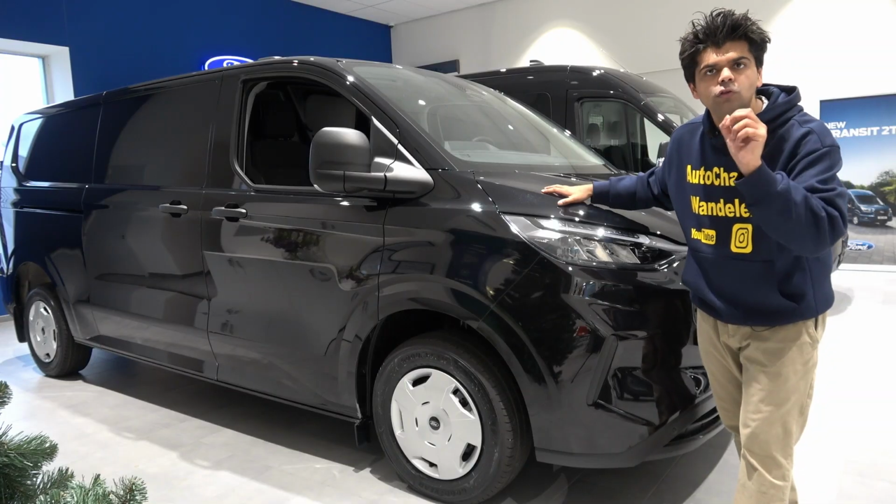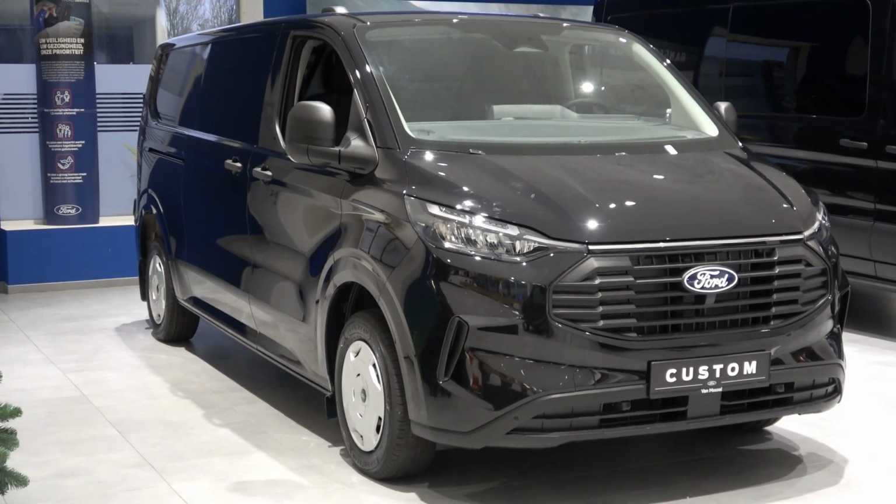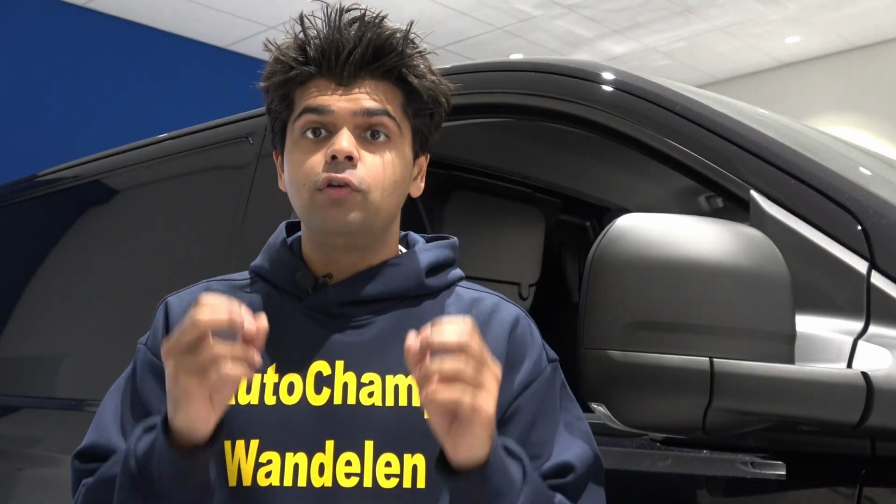Over here is the all-new second generation Ford Transit Custom. Now, a couple of things to note about the Ford Transit Custom. It competes against the likes of the Peugeot Expert, Citroën Jumpy, Renault Trafic, Volkswagen Transporter. It's interesting I mentioned Volkswagen Transporter because this second generation, unlike the first generation, is directly related to the Volkswagen T7. Volkswagen has approached Ford for help with the T7. There are a lot of things to note about this all-new second generation Ford Transit Custom.